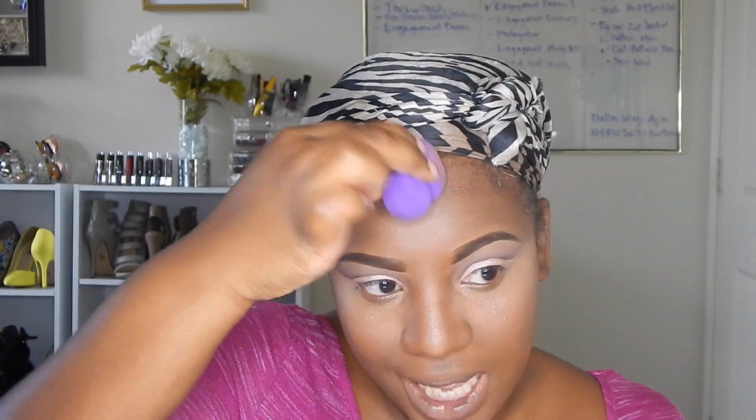Having a little bit of issues blending this out, so I'm just going to use the sponge. Yeah, the sponge seems to be the best way to use these concealers versus a brush. The brush kind of gives it a streaky look, versus the sponge kind of helps clean it up and spread it in and really get it into the skin. Lighter than I normally like, so I'm going to use my Laura Mercier powder to go ahead and set that, and I'm just going to use the same sponge.